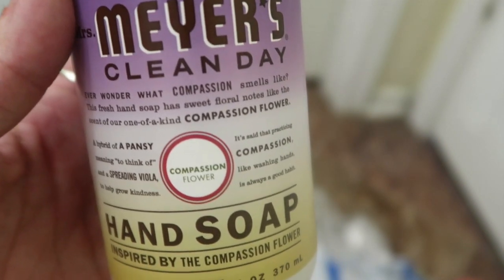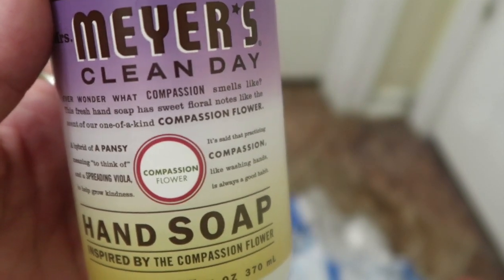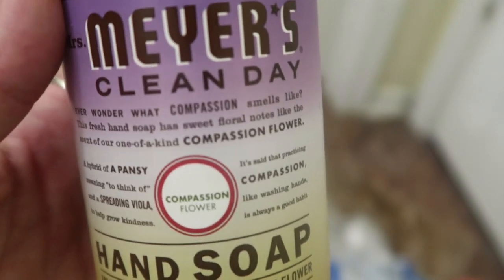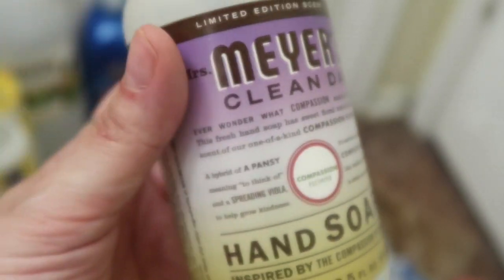But it smelled good on the kids' hands, if that made any sense. Like when they would come in the room, I would say, ooh, I could tell you washed your hands, smell good. But I didn't like it on me. But when the kids were using it, it smelled good.